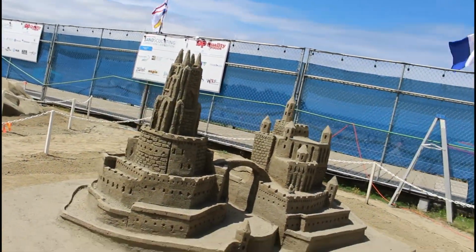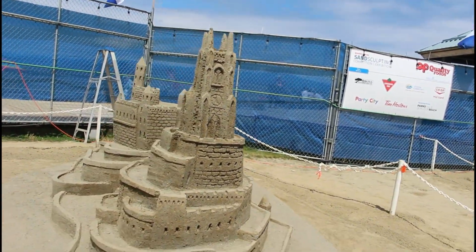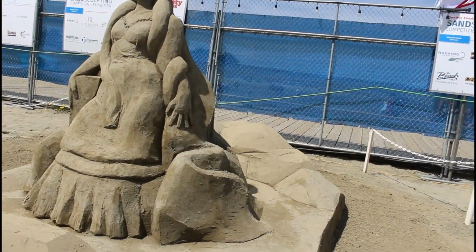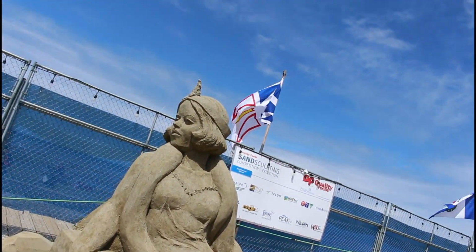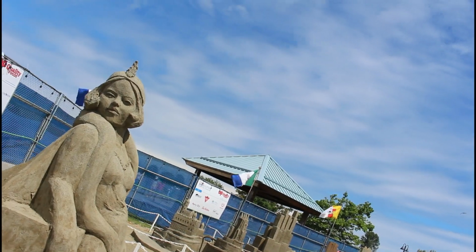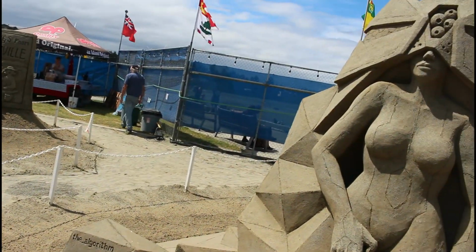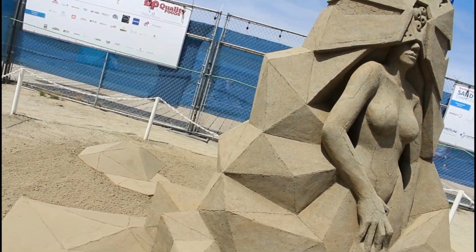Looks like a real castle, eh? Huh? Looks so. Yeah. Outside is free and there's no war.